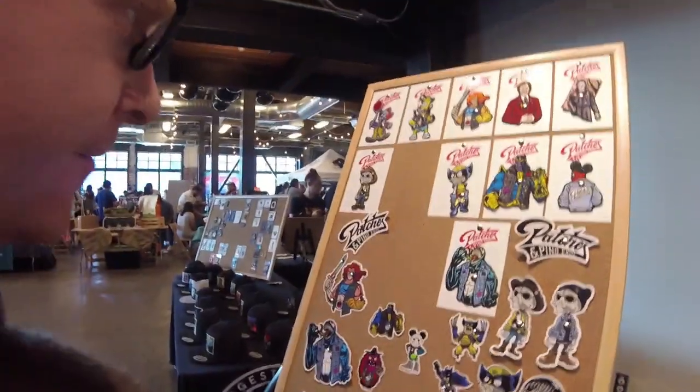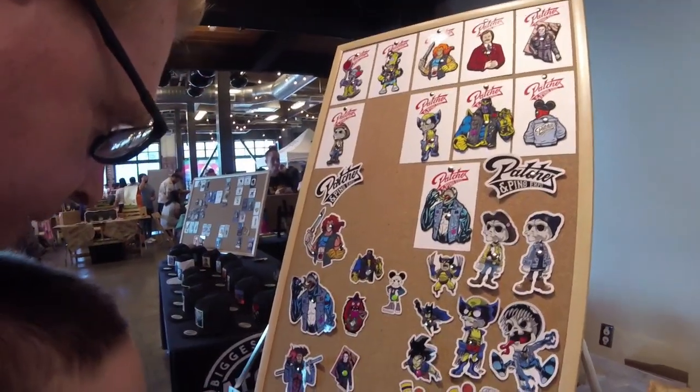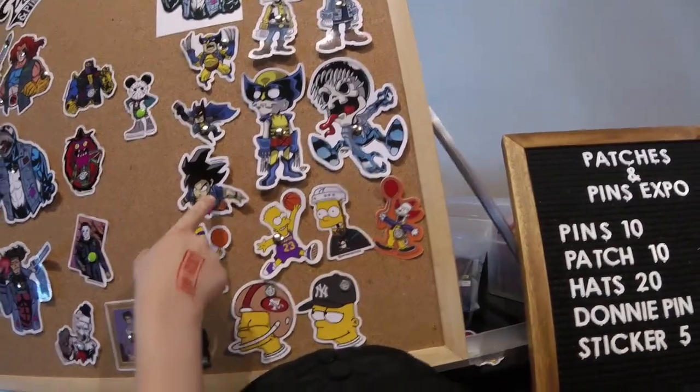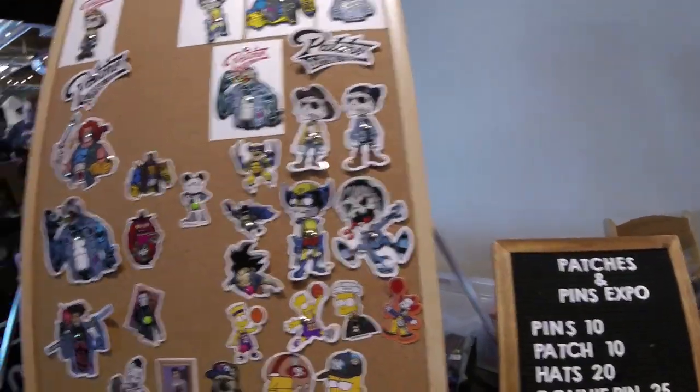So we've literally been in here less than 2 minutes, and we already see a really cool Dragon Ball sticker. It's really neat looking. Oh, that one's kind of cool too. Neat. Which one is that? What kind is it? It's a sticker? Yeah. It's $5. Yeah, I see that. All right, let's keep looking around at cool stuff.